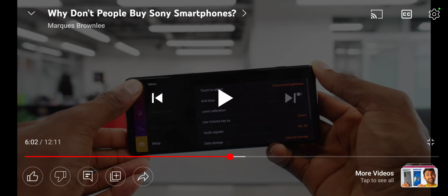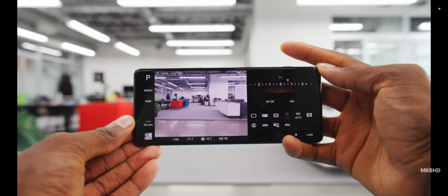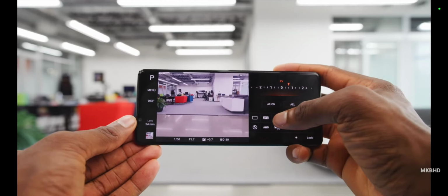Here, it's pretty awesome, and it gives you world-class autofocus, object and eye tracking, your histograms, your exposure compensation, metering modes, all of that.